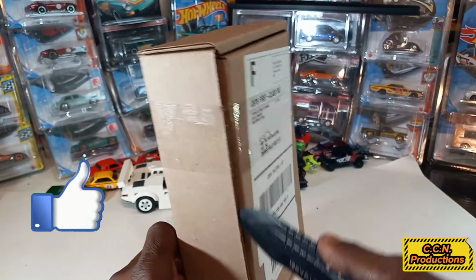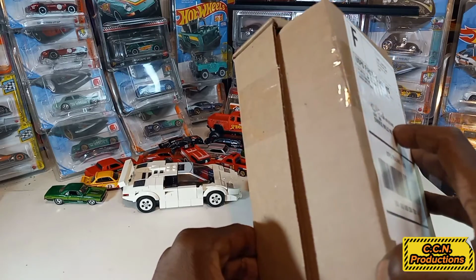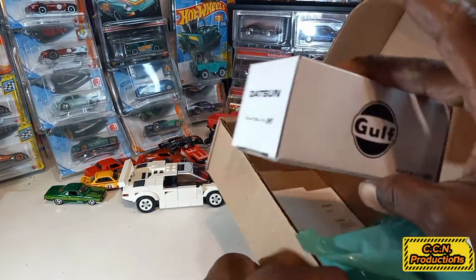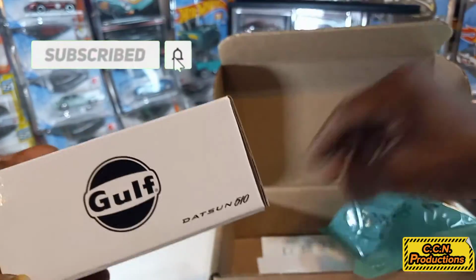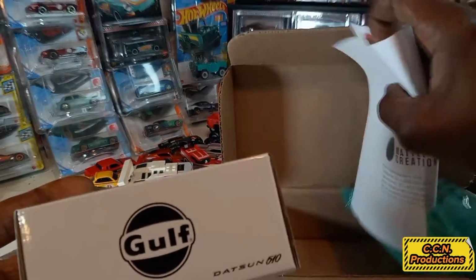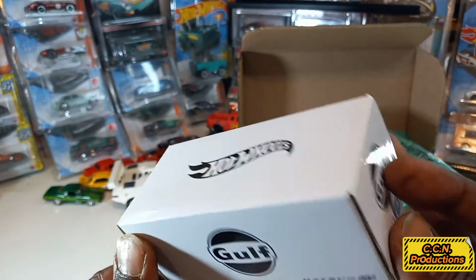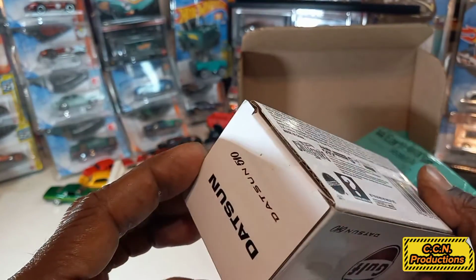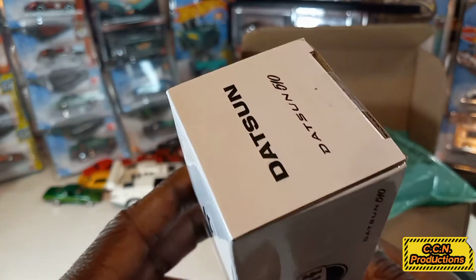Now, this is a fan favorite here. The Datsun 510 is one of the highly sought after cars. I mean, it's up there with the Camaro. And it has the Gulf livery too. I just can't wait to see what this is. So, let's open it up. Here's my little bill right here. Put that to the side. Let's check the package in here. It says Hot Wheels. Got the Gulf deco. Alright, says right here, Datsun 510. Okay, let's open it up.